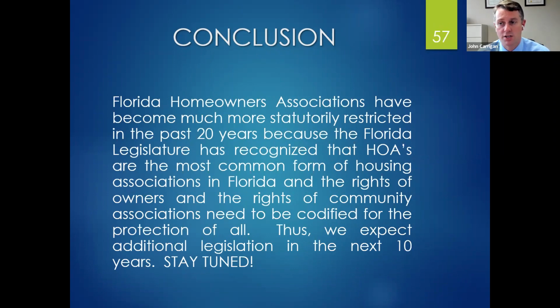Do I think the board can just make up numbers? Absolutely not. I think that if you get a reserve study, you've got to find a justification for varying from that. But I don't want you to think that that thing is set in stone. You can seek alternative information in preparing what your reserves should be.